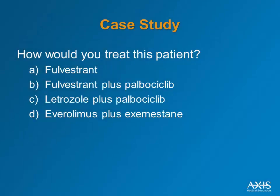So how might you think about this patient? Well, I think you've got several good options. You could either do fulvestrant, that's our first choice, fulvestrant with palbociclib, letrozole with palbociclib, or everolimus plus exemestane. And just, I guess, to answer that question, up until quite recently, I probably would have offered a patient such as this fulvestrant therapy. She's already had tamoxifen, and she has also had an AI. And these tend to be the kind of patients who might have those acquired mutations in estrogen receptors, such that a degrader option is a good one.